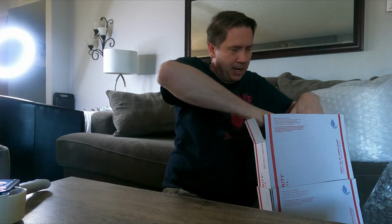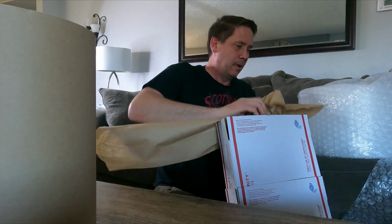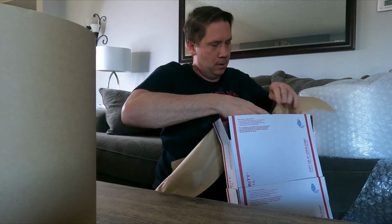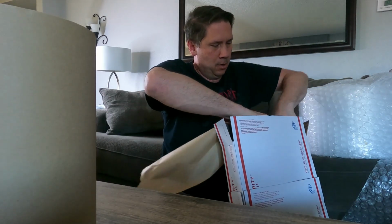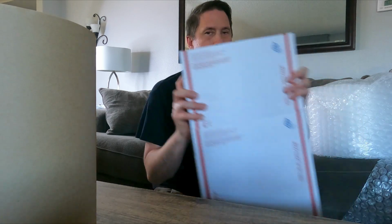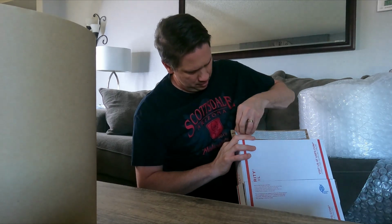So throw some packing material in there. Give it the shake test. If it shakes a little bit, well, then you're going to want to grab a little more paper. There, that passes the shake test with all that paper in there.